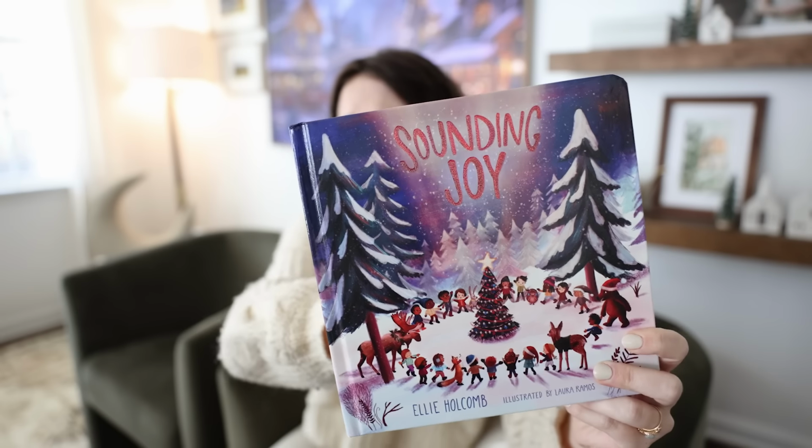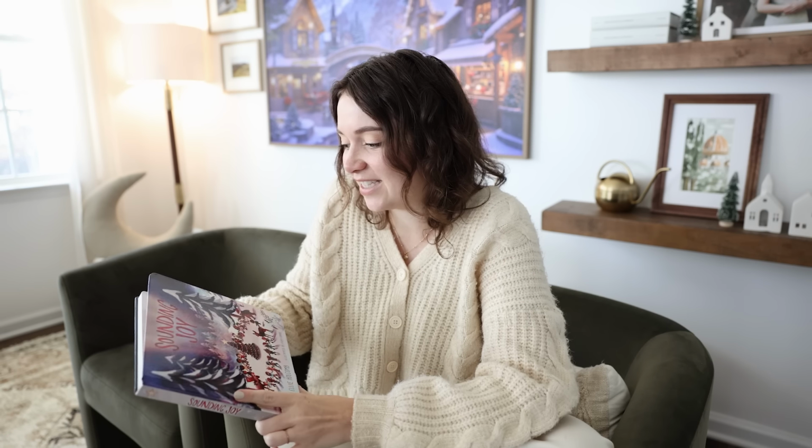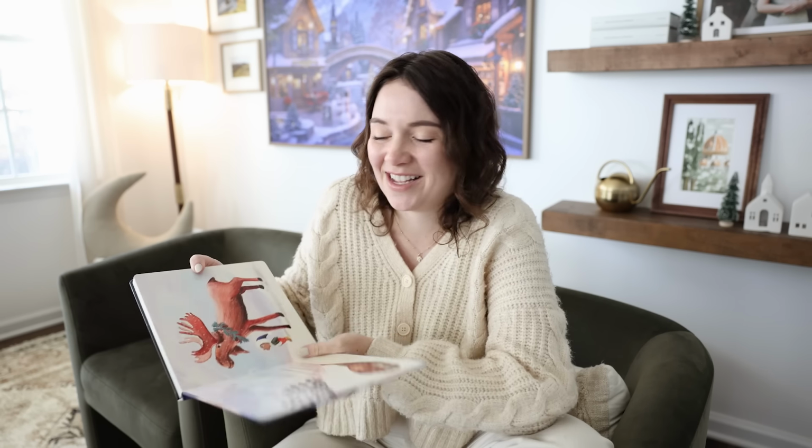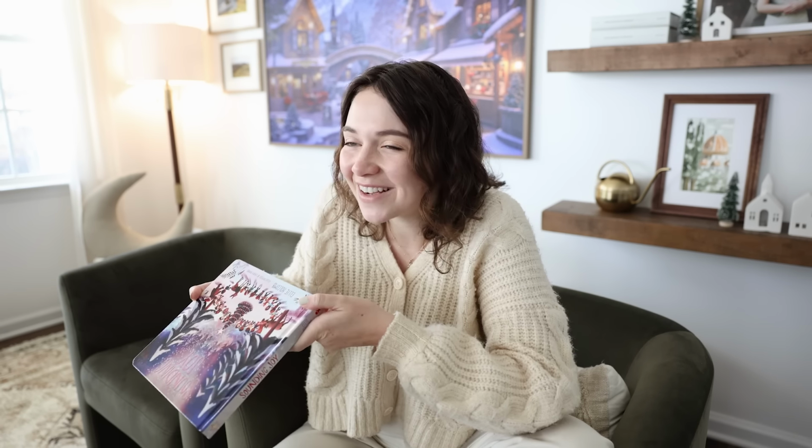Oliver loves reading these days, but one of my favorite children's book authors is Ellie Holcomb, and she has this really cute little Christmas book. It's called Sounding Joy. And I love the illustrations in this. The way that it reads is kind of like a song too. So fun, and just something that I enjoy reading with Oliver.